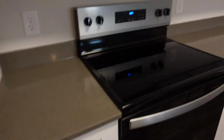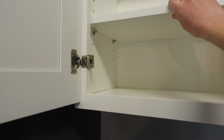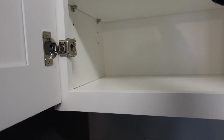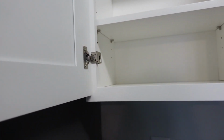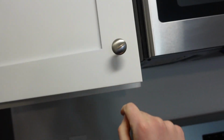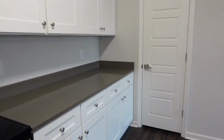Let's see what these look like. Very nice. And I don't think these shelves are gonna collapse. Well, I say that and then look, but they feel pretty sturdy, not like what I'm used to. And they close really nice. Let's see. Look at that. They're very soft closing, which is a huge perk.